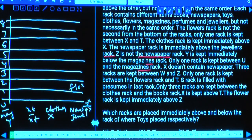And three racks are kept between W and Z. As three racks are kept between W and Z, tell me what are the possibilities of this one. And only one rack is kept between flowers rack and T. S rack is filled with perfume in the last rack. S is here, this is perfume, and this is the last rack.